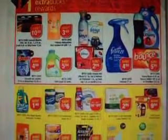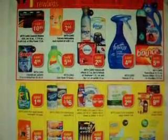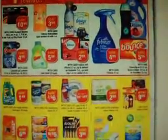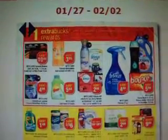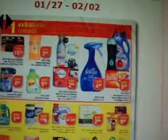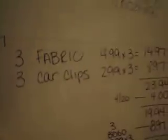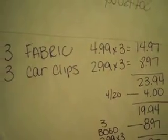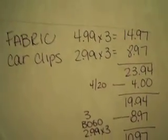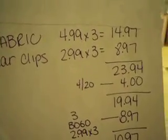Before, I had said that there's a good deal with the candles. I think it ended up being like 49 cents a piece when you got a few of them. With this deal, I think it's better. This is limit 10 as well. So the deal I came up with is pretty simple. Buy 3 fabric sprays, buy 3 car clips, right? There's your totals. You're going to buy that many because you need to get past $20.